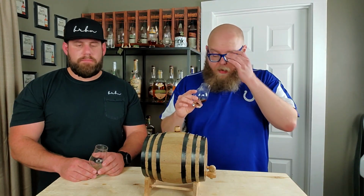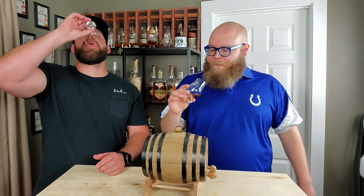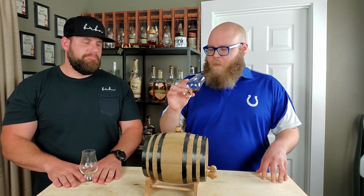Pretty standard fare up front, which is what you expect from $10 whiskey. But on the finish, you get that beautiful burst of black pepper. These little barrels, when you age something in them for a short period of time, you get beautiful black pepper. I'm a big fan of that.